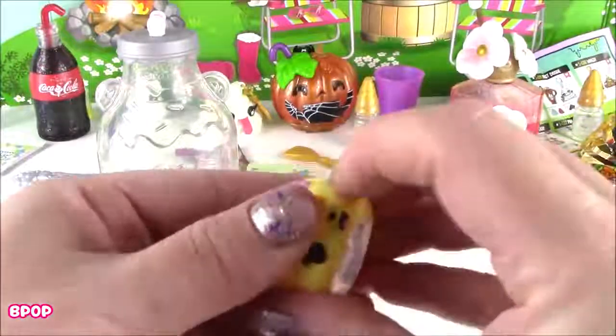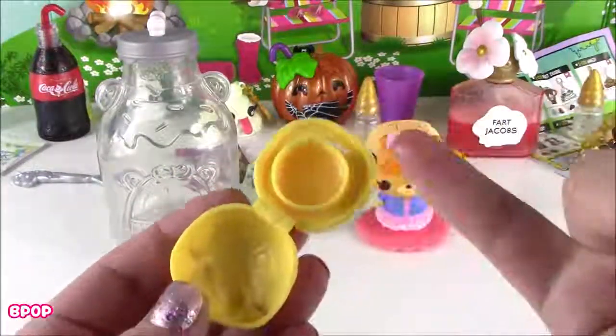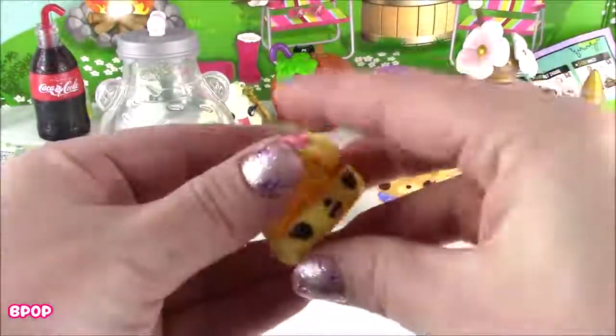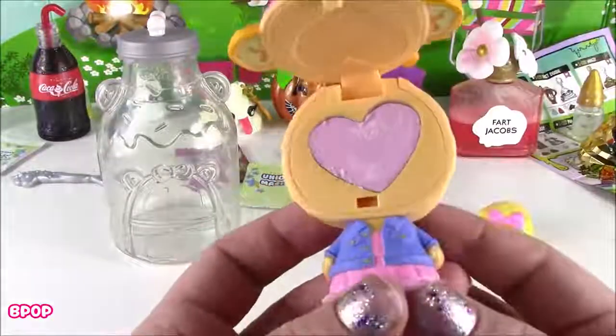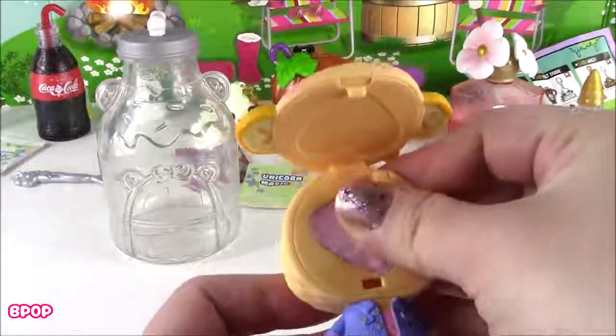It is too cute. Pop it. Smells amazing. Definitely does smell like banana, maybe with like a hint of vanilla. Got a little sparkle in there. That's super glossy. From Miss Yummy Flapjack. I don't know why she looks like a little bear. I think it opens just like this. And there is the shimmer. It is scented. Ooh, there's like a little paper on there.